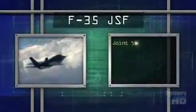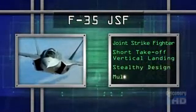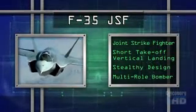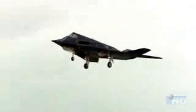The F-35 Joint Strike Fighter, the attack bomber of the future. It will assume the air-to-ground attack role for the U.S. military. The F-35 can carry heavy weapons externally for maximum effect. But when a smaller payload is carried internally, it is nearly as stealthy as the vaunted F-117 Nighthawk.